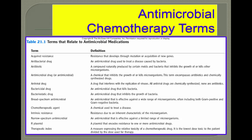So what's the difference? Antibacterial drug versus antibiotic. Antibiotic is natural and it's based off natural things, and antimicrobial is chemicals. Yep, you're right. So an antibiotic is produced by another living organism. So it's natural, whereas an antibacterial drug might not be. It might be synthetic.